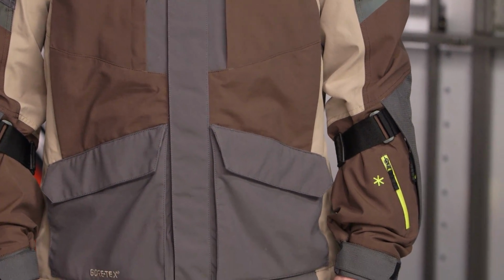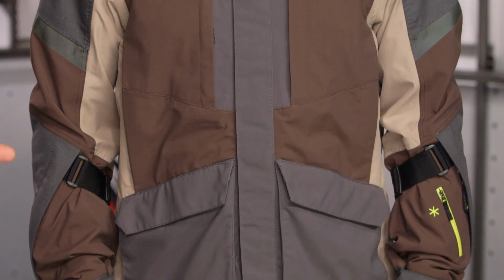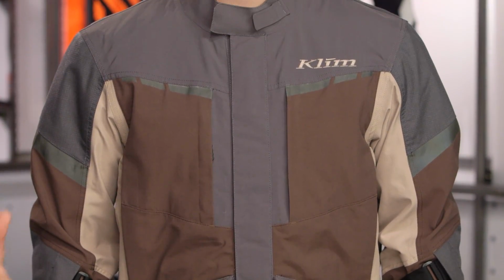Now, the Carlsbad is going to come in around that $550 price point, and there are 3 different colors available. You're going to have the gray, the black, and then High-Vis Brian on the left-hand side is sporting the gray-brown version. The next step up from this in Klim's lineup is going to be the Badlands Pro.